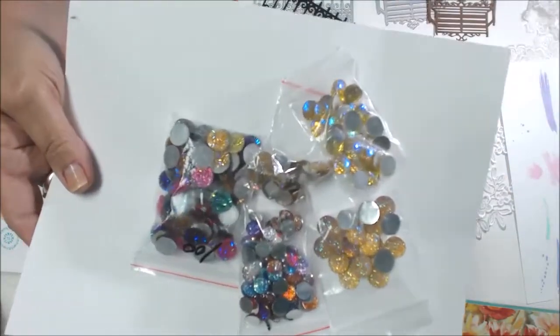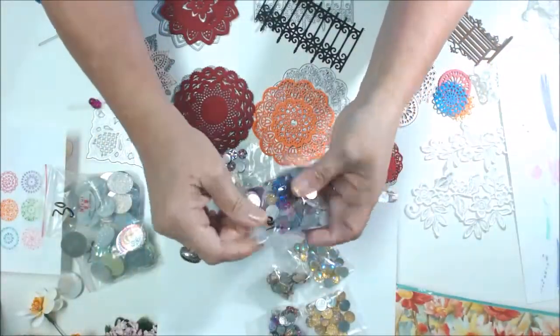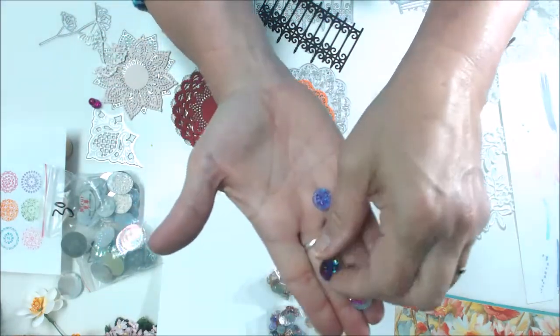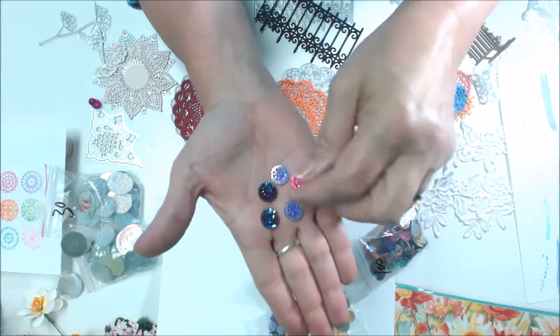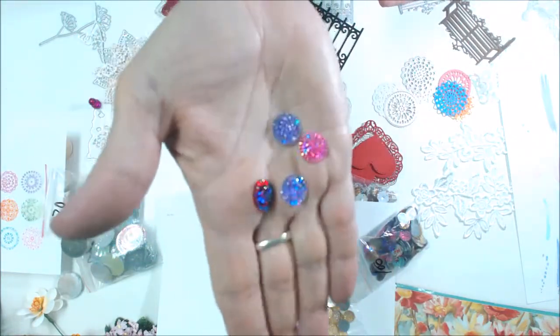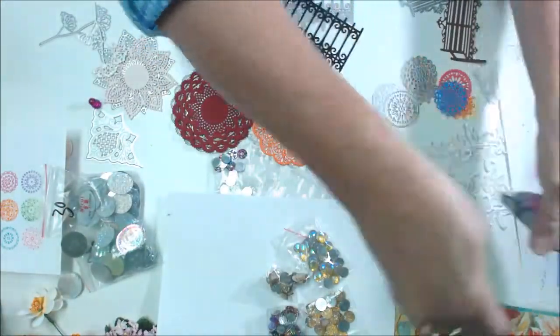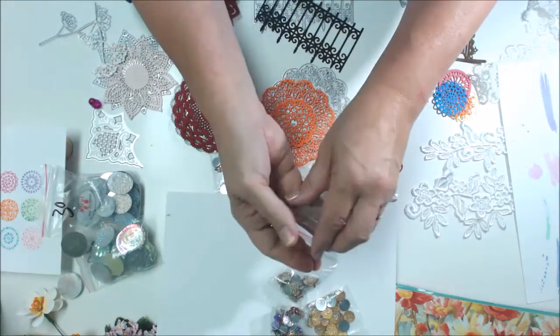Just really inexpensive. And I was looking for something that would take the place of, for flower centers and things, just regular old bling, that you see everywhere. So let me lay some of those out. Can you see how pretty they are and how faceted? Okay, so that was one kind. That one came 100 in a pack for just a couple of dollars, not much.